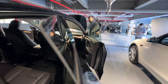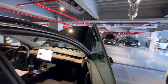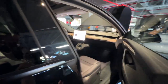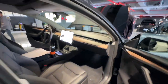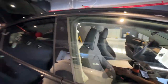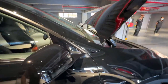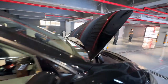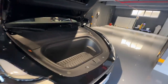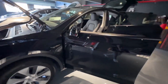Yeah, much less noise. It's not as noisy as my 2018 Model 3. But other than this, other than the lack of the ultrasonic sensors, this is pretty much the same. And here are the cameras. This is so exciting. I can't believe I'm actually here with a Berlin-made Tesla without having to go to Germany. Very, very cool.